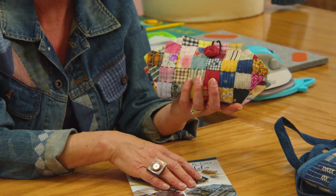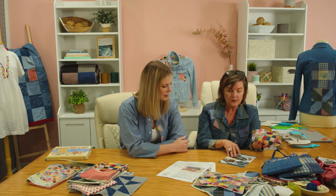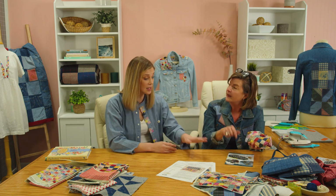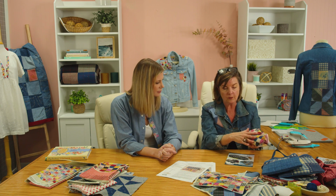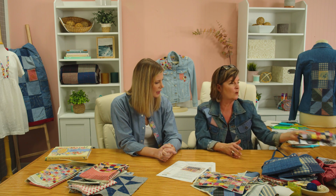And this pattern too has a QR code that takes you to videos and a lookbook. So that's kind of fun, and Missouri Star has a template. Yes, that is wonderful for this too, especially if you're fussy cutting and want to get just the right portion of your fabric or your design.